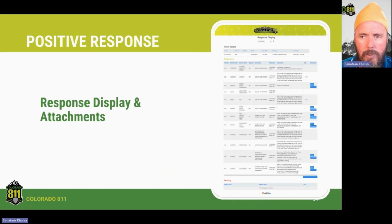Here is our positive response display. When you enter your ticket number on the top and click the magnifying glass, the system will bring up your ticket with up-to-the-minute information.